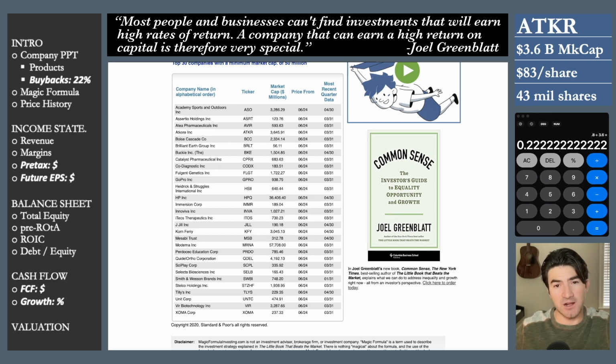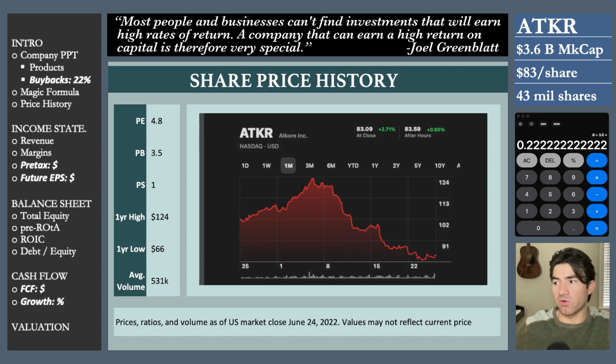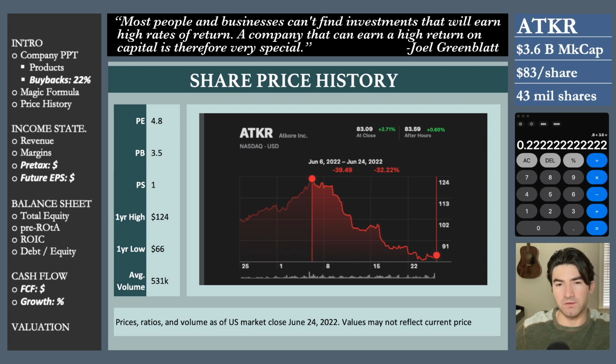Now we're going to look at their stock price history over the last month or so. Okay, so this is just a 1-month trend of Atkore stock, and you can see since June, they've fallen 32%. I mean, we're in June, so since June 6th, they're down almost $40 a share, so 33%. And that's really what triggered me to start looking into them more, because I had looked at this company in one of my group screenings and I'd said everything looks great, but it was a little too expensive. So I put it on my watch list and just watched it fall.